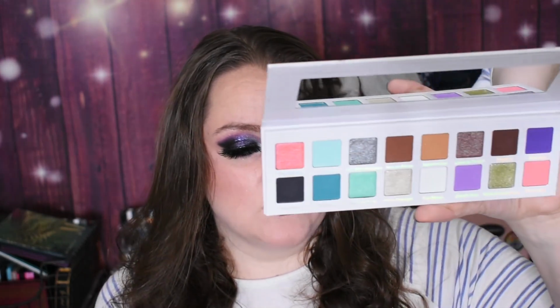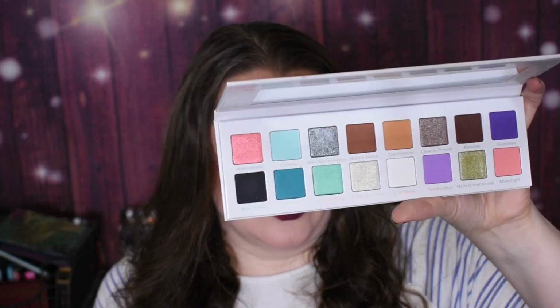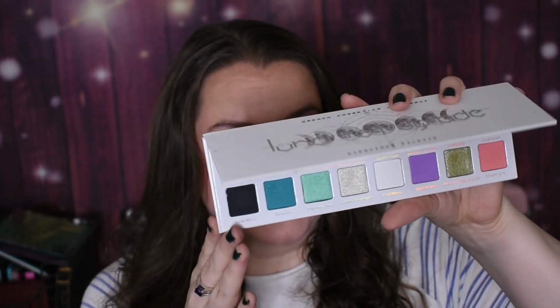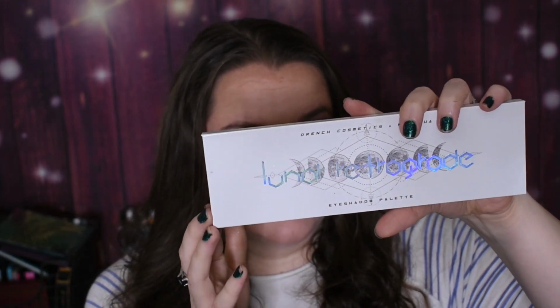The inside is just white, which is fine, but I think the outside is where this palette really shines. And then coming in at number 5, this is the Colourpop A Limoncello palette. This palette, and I'm so sorry I keep looking down, you guys.